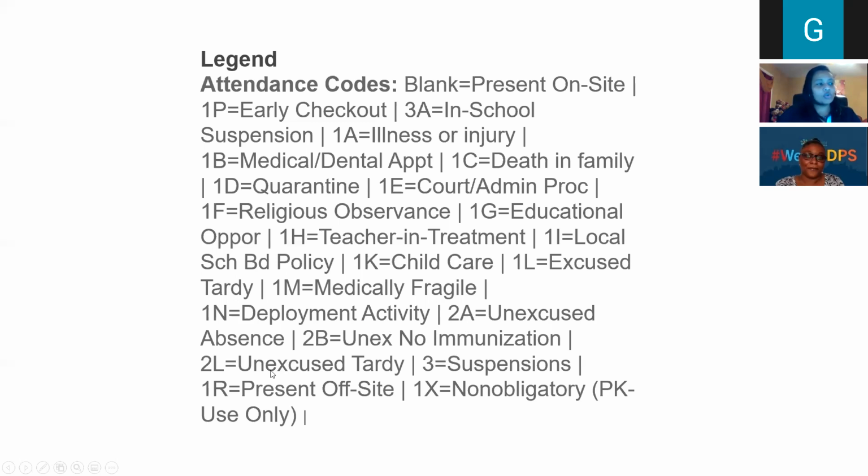immunization, 2L is unexcused tardy, 3 is suspension, 1R is present off-site, which is current for Durham Public Schools as we are doing remote instruction, and 1X is for pre-K use only, which is non-obligatory. So that is a brief description of each of our codes. Again, it is located at the bottom of the attendance screen.